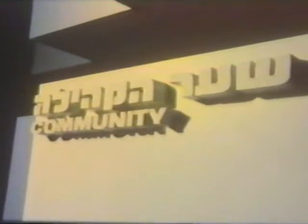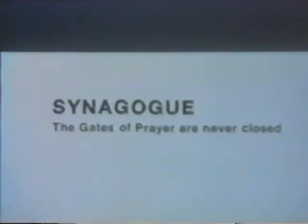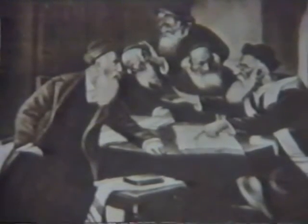The second section presents the Jewish community. The model of an Ashkenazi Jewish community in the Middle Ages shows the main components of such a community: the concern for education and the concern for religious and social services fulfilled a decisive role in the integration of the community and in its proficiency. The community was a vital necessity for spiritual and physical persistence.